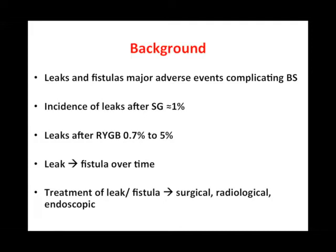So as we know, leaks and fistulas are major complications of bariatric surgery that increase mortality and morbidity. The incidence of leaks after sleeve gastrectomy is around 1%, but in some studies it has been even up to 5 to 6%. And that after Roux-en-Y gastric bypass is slightly less than sleeve gastrectomy, but even here some studies have reported up to 5% leak rates. So we know that when a leak persists for some time, it becomes a fistula. And traditionally, in any anastomosis in surgery, the treatment of a leak or fistula has been mostly done by surgery. And recently, we have also used radiology and endoscopy for management of leaks or fistulas.